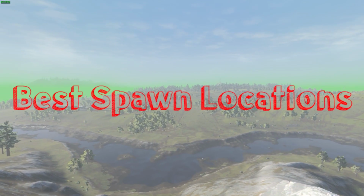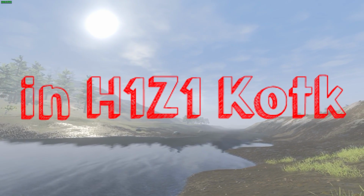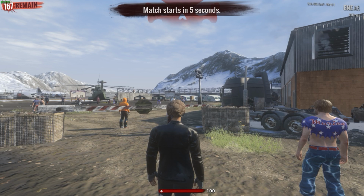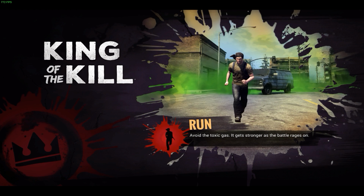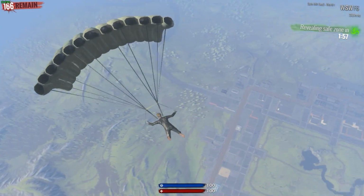Today I'm doing the best spawn locations in H1Z1 King of the Kill. Now this is based off of my own personal experiences of what places have the most loot the most frequently. H1 is a very RNG game, not everything spawns the same every game, it's always different, but for the most part these places that I've listed have the best loot the most amount of the time.